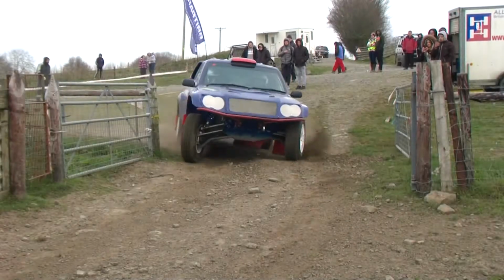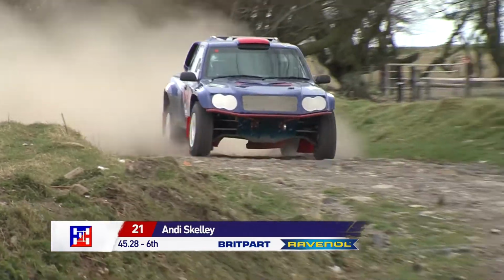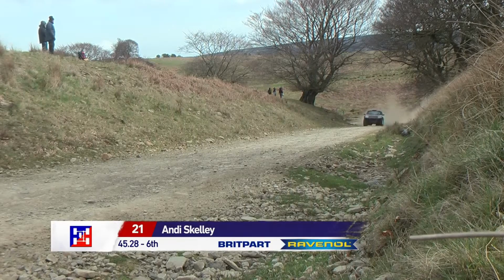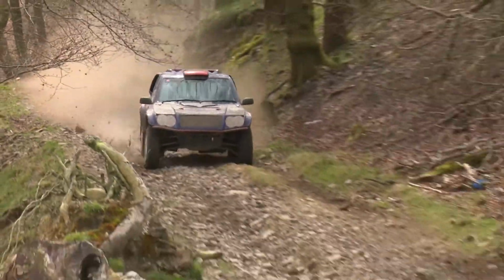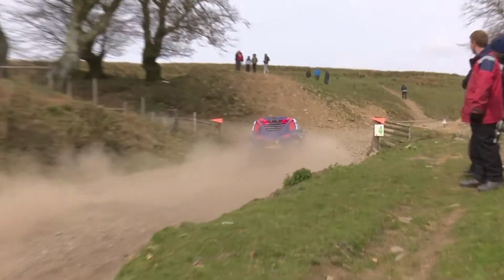The Class 9 podium looks like it will be rounded out by Andy Skelly. He's been in that final podium position for most of the event and has a fairly comfortable margin over his nearest class rivals. He's not a million miles ahead of 7th place overall though, and he'd like to finish as high up the order as he possibly can.